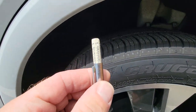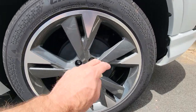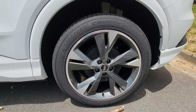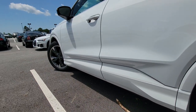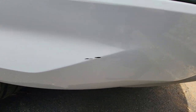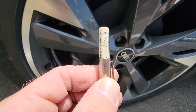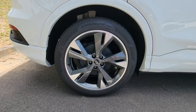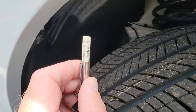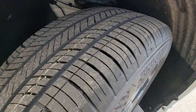All right, back tire, same as the front. Excellent condition, a lot of life. The rear brakes you can't see, looks like a rear drum system. Front and rear tires match. Notice a small scratch here on the body. It's on the driver's rear corner. Same on the right rear tire. Same, looks good. Tire's still good, 13/32. Looks nice, a lot of life.